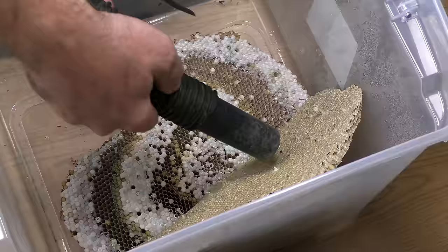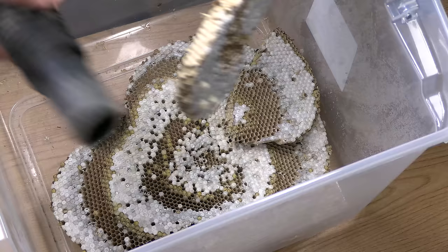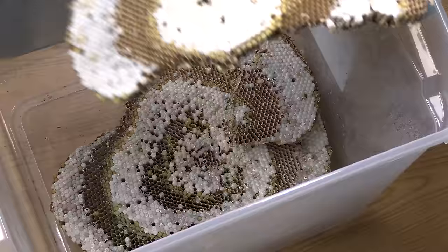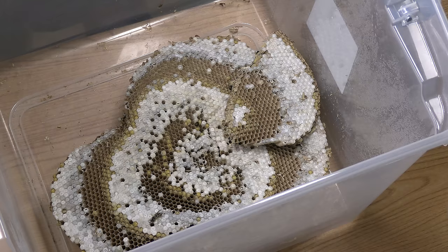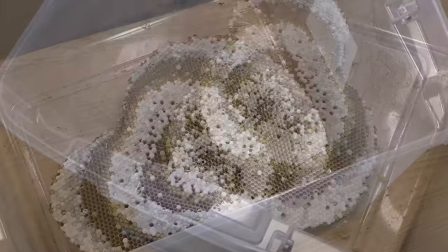Another reason why I like using my vacuum and the strength that it provides is when I'm sucking the adults out, it doesn't pick up the comb. Oftentimes, even with this particular vacuum, if it's a lighter comb like this Eastern Yellow Jackets are, see how thin the patties are? When they're lighter like that, the vacuum, if it gets too close, it will actually suck up the comb and break it apart and suck it into the vacuum canister, which is a pain because I'm not trying to suck this comb up.